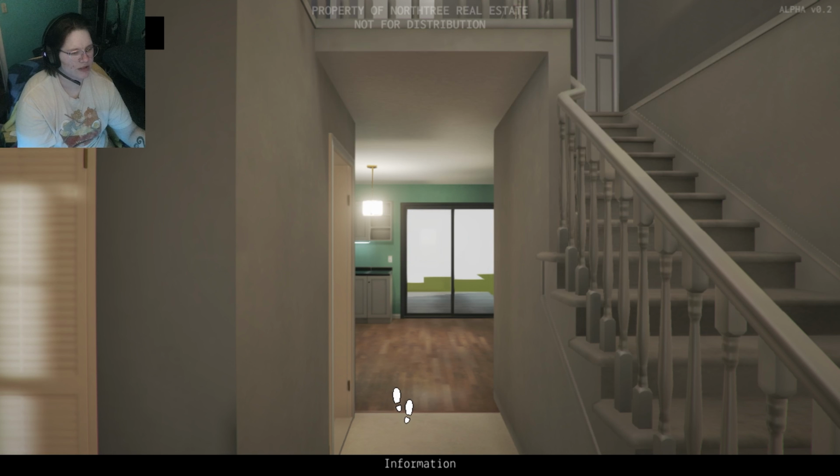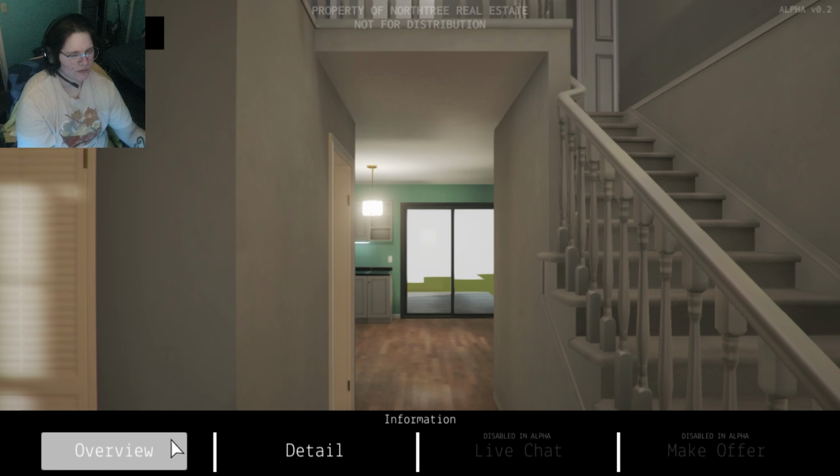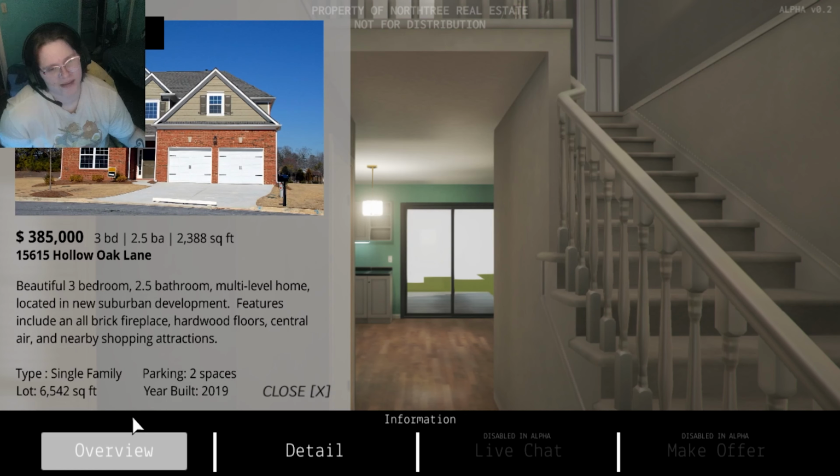Okay. So we're in the entryway. It says here we can go down here to info. Overview? Okay. Oh, that is not bad. Actually, yeah, that's not bad at all because the lot is like 6,500 square feet just for the lot itself. And you've got a house that's 2,300 square feet. 2.5 bath. Yeah, this is not bad at all. Multi-level located in a new suburban development. A brick fireplace, hardwood floors, central air. And it's close to shopping places. Oh yeah, that's a pretty understandable price, especially considering there's two bedrooms that go for like $200,000.